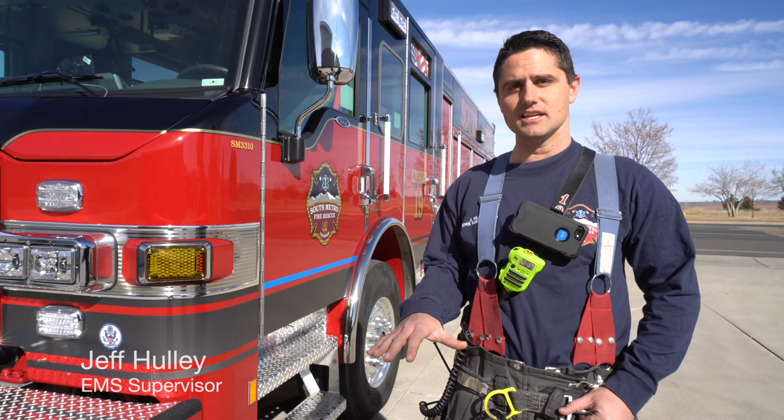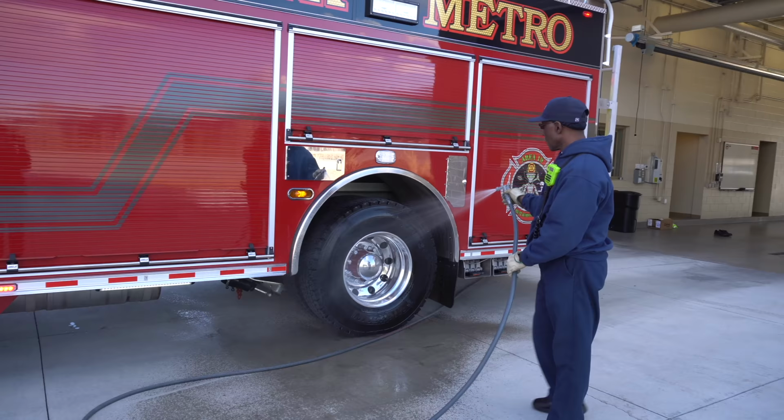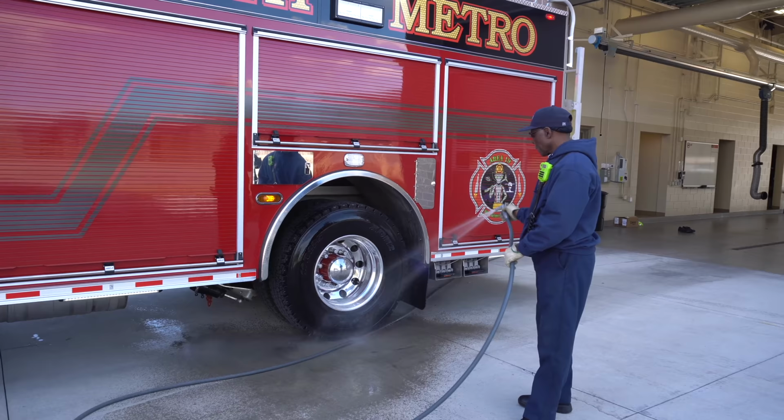Yesterday, January 23rd, 2020, we put Engine 19, the new unit 3310, into service at Station 19. What this entails is we take this truck, we wet down the wheels. The purpose of wetting down the wheels is a tradition.